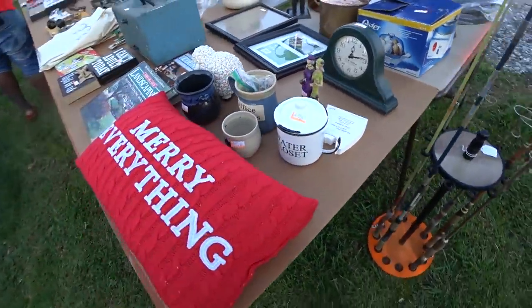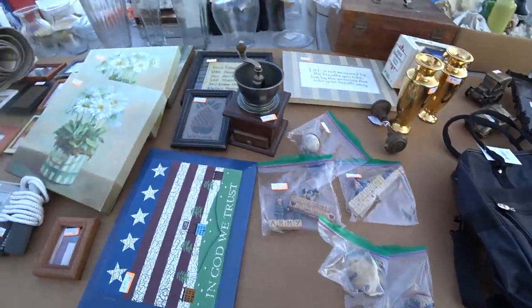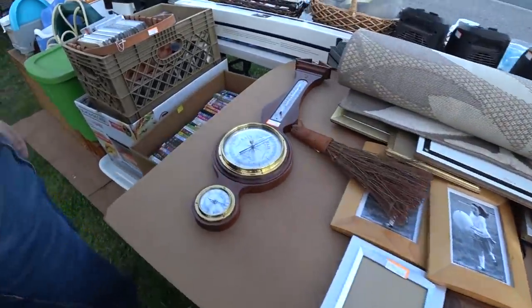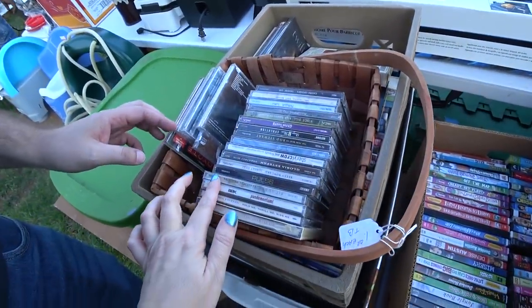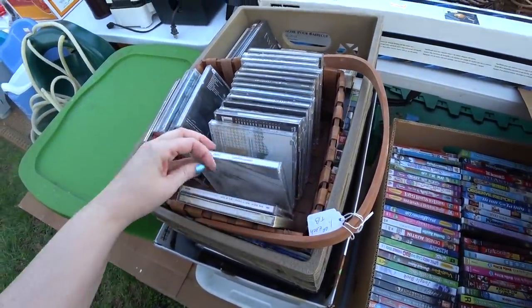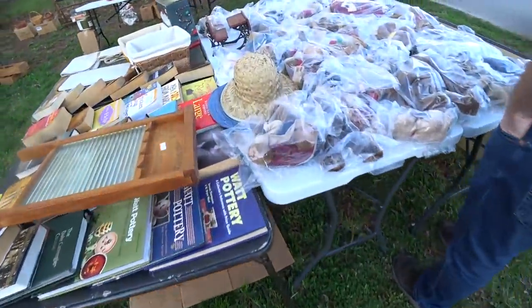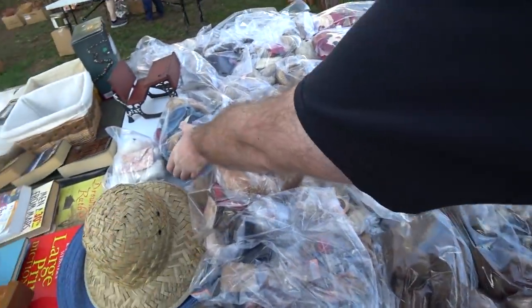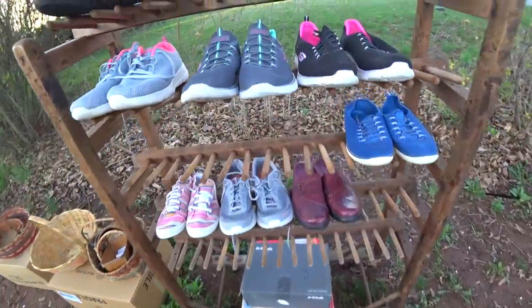Rods. Yeah, I said rods. I can't hear anything. The air is a little chilly. All DVDs. Boys to men. Some raggedy ants. Yeah, those are cute. It's like Skechers.